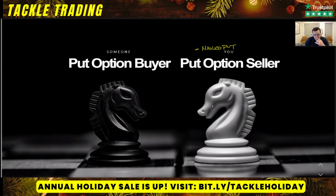Now, what does that mean? Well, it gets back to rights and obligations. When you buy a put option, you have the right to sell stock. Well, who are you selling the stock to? If you've got the right in this contract to sell the stock, somebody's buying it from you. And it turns out the person buying it is the one on the opposite side of the trade, the one who entered that contract with you.